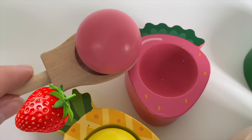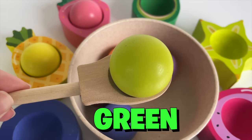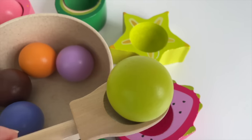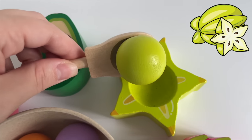At the strawberry. Yay, let's put right here on the strawberry. Now it's time for the green ball. Where should we put? Here? Uh-oh. And here. Should we put here on the star fruit? Yay, let's put it in.